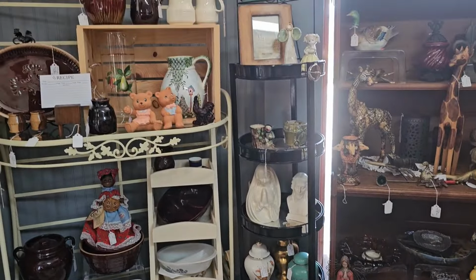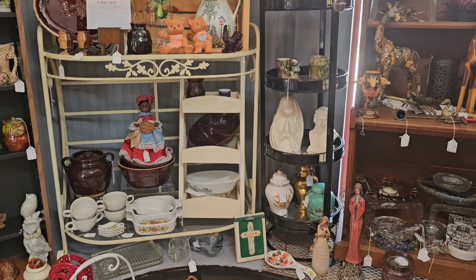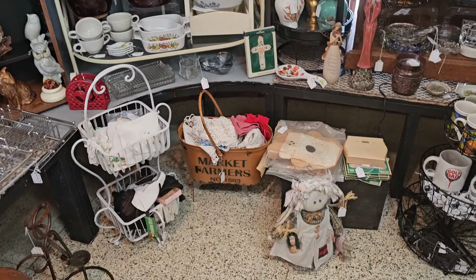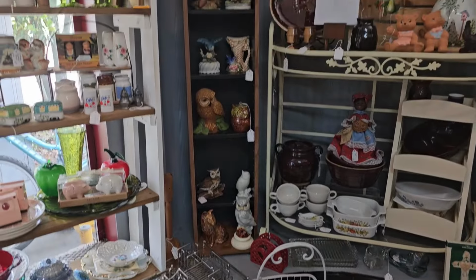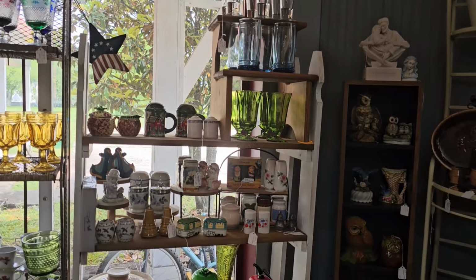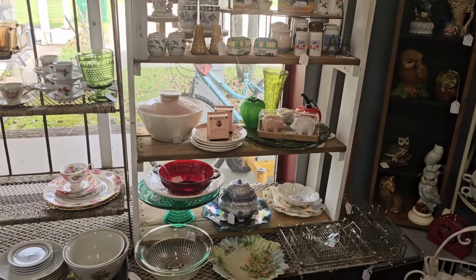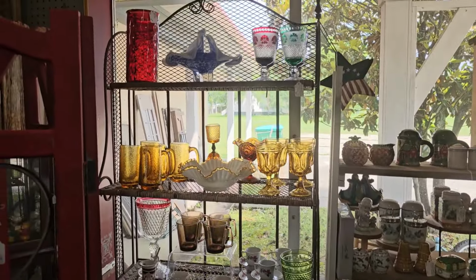I'm going to give my owls another week or so, and then after school ends, I'm going to move them. One of the ladies here told me I should wait until after school to move them because people are looking for teachers' gifts. So, I know I probably should have done some teachers' earrings and stuff, but with the move and stuff, I haven't really had time.